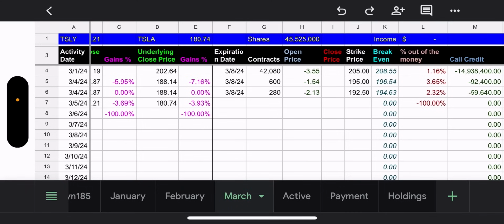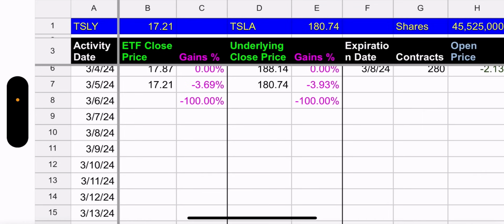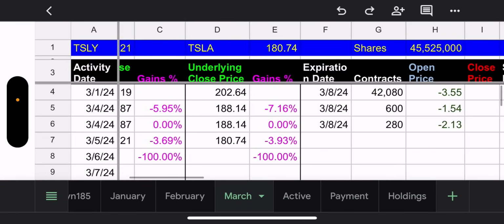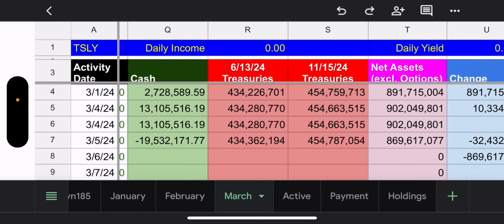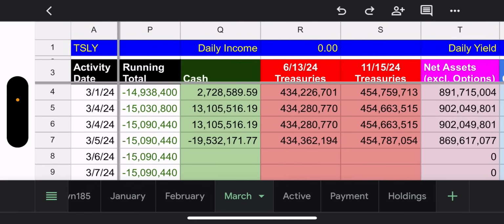Tesla closed yesterday down 3.93%. TSLY was down 3.69%. Contract wise, they have 3 contracts still. The lowest break even is 194. And again, Tesla's at 180, so it looks pretty good, looks pretty safe right now. Cash and treasuries, cash is negative 19.5 million. Overall, negative 32 million. Because obviously they had negative 13 million yesterday, and then another negative 19. So they've got to take out the money to pay us.